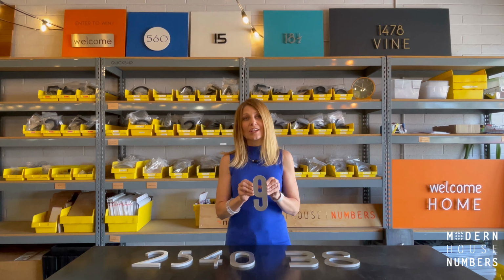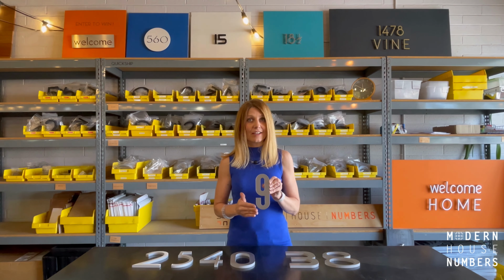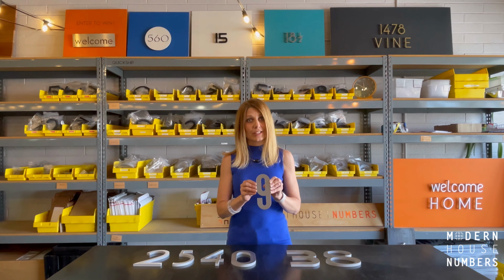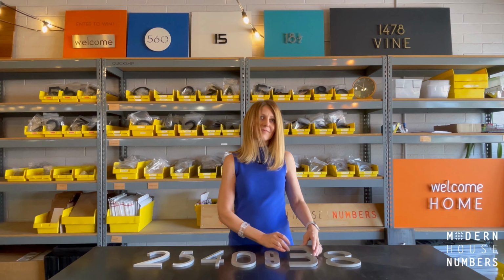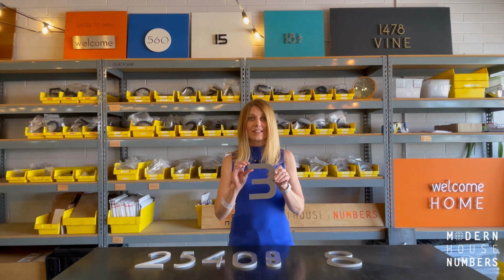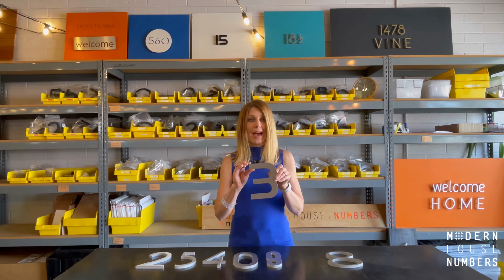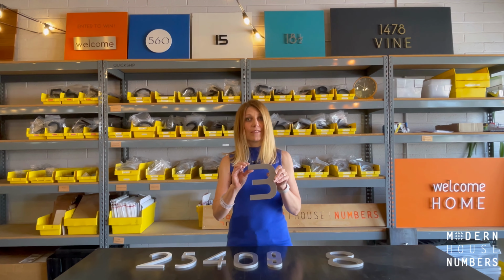BackBay is our most compact style. It is elongated and casual with just enough boldness, great for tight spaces. South Beach. This is our widest and boldest modern font style. It is masculine and contemporary, very visible.